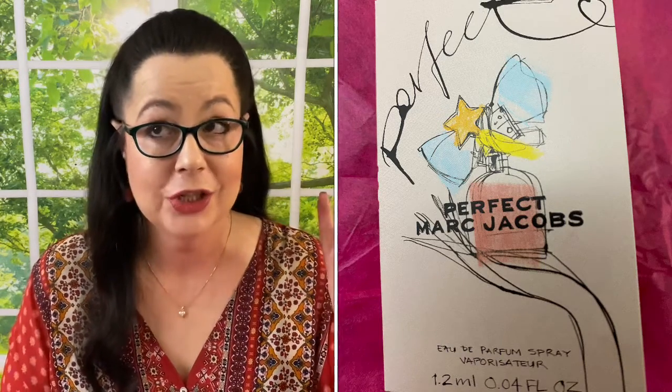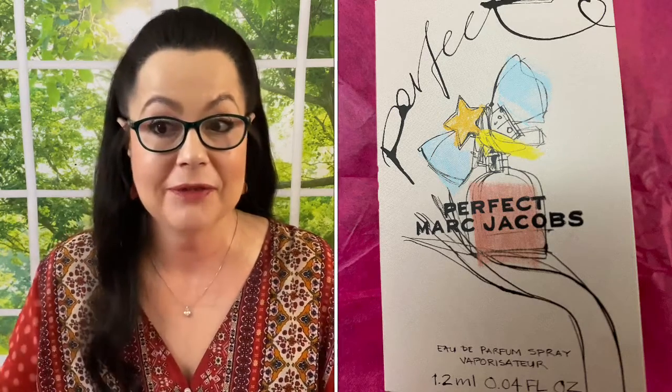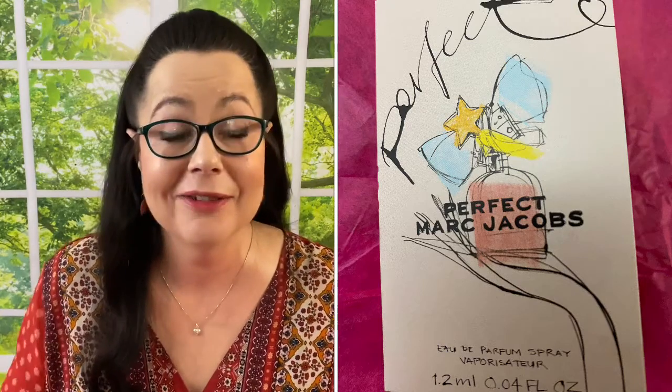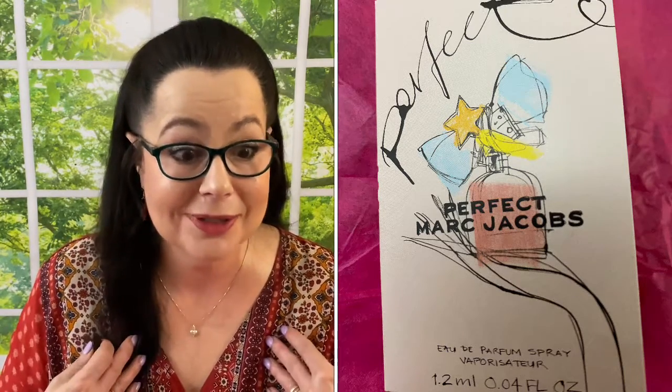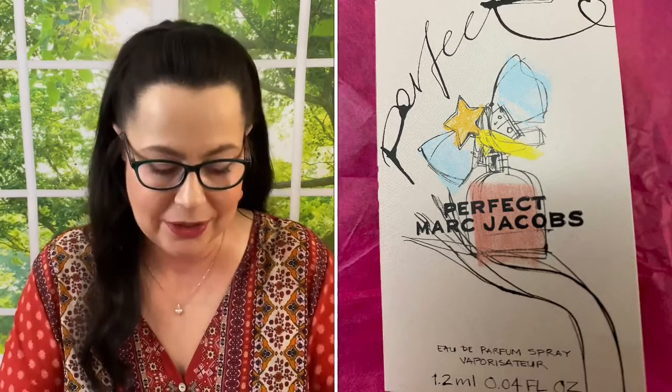So last month's box, we had 2 samples, and they were by Jimmy Choo. One was a female scent and one was a male scent. I used both of them. I didn't care if one smelled like a man. I liked it personally. I thought it smelled really good. And plus my husband doesn't use cologne too often.